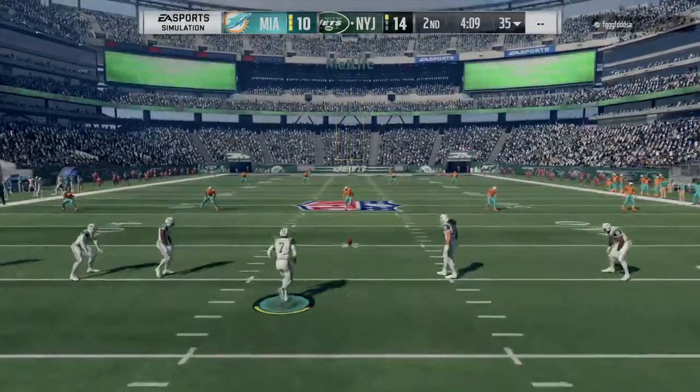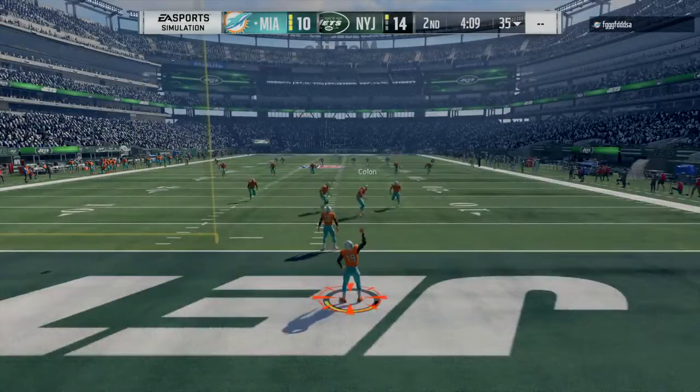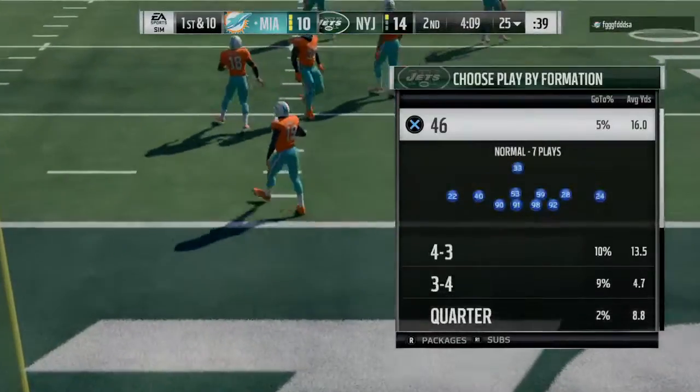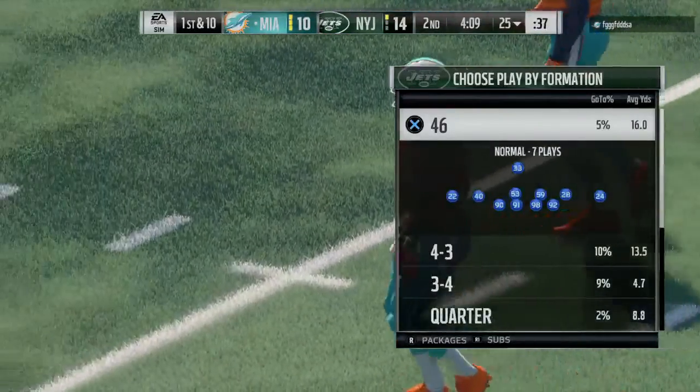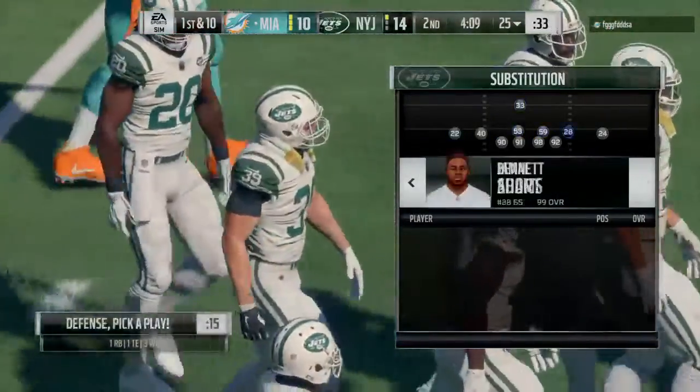Kicks this one away, and no return on this one as the fair catch is signaled for and taken. The Dolphins offense now ready to go back out onto the field. And last time they got 3 points, but it was a chip shot field goal.